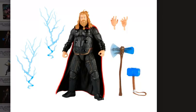But here's the figure as a whole. As you can see, completely new sculpt, which is awesome. Obviously a very unique look, so I can't really reuse that sculpt. He comes with electricity, lightning effects, interchangeable hands, and both Mjolnir and Stormbreaker, which is great. And both of them are translucent, like they look like electricity going crazy.